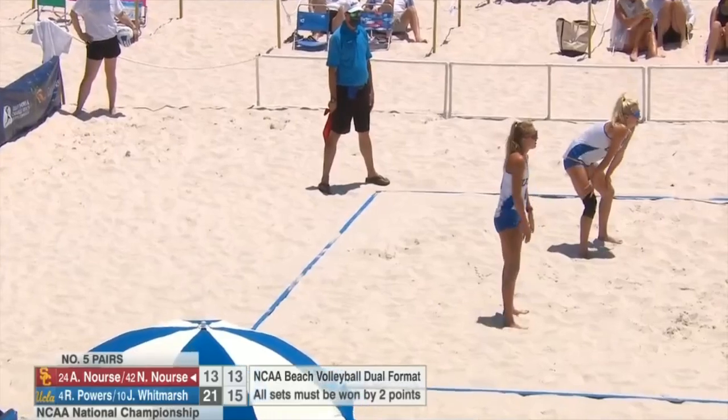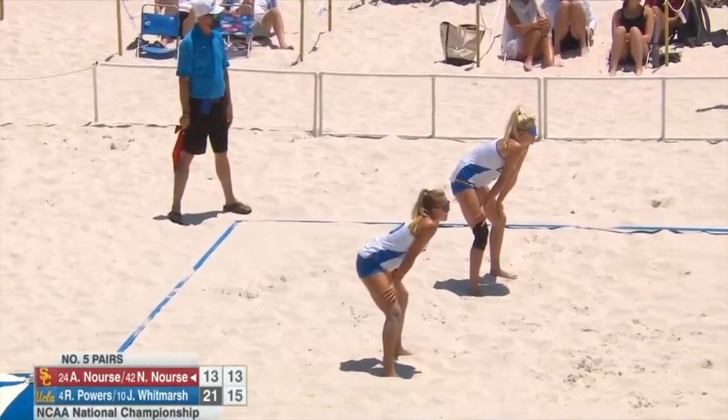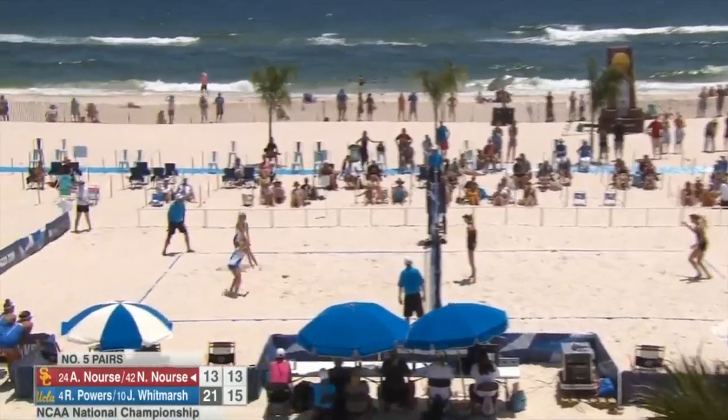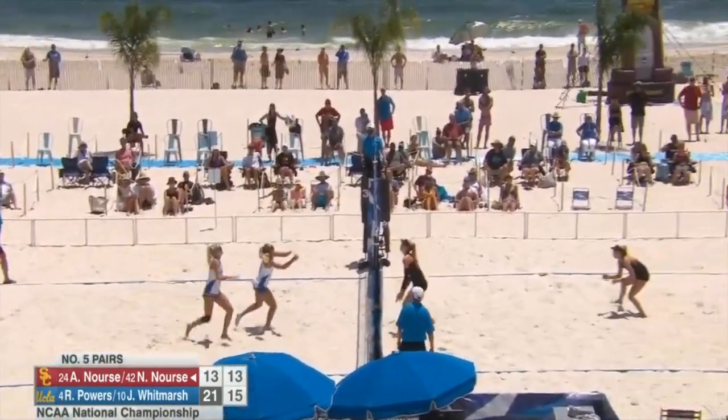Stein Metzger yelling, no middle ace, take care of the middle. They've given up one of those already. Not on that play.